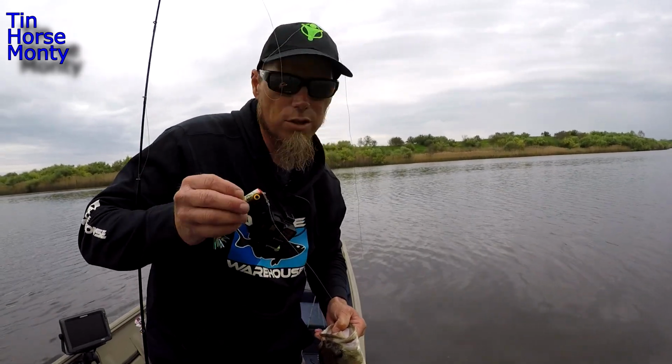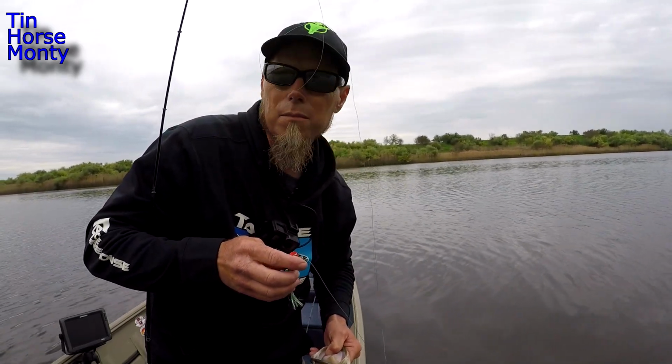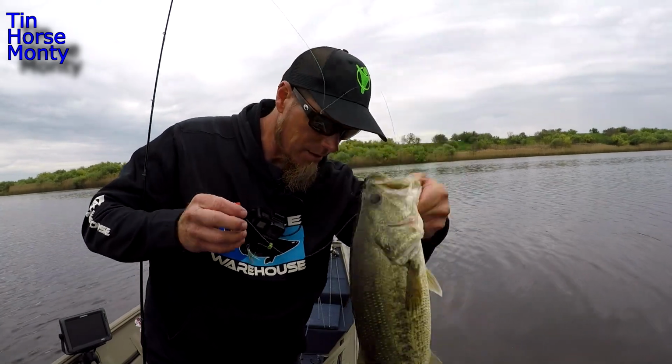Overcast conditions, just a little light breeze, but a little popper. In the post spawn, a popper seems to be one of the better topwater baits. You can just pop it and let it sit for a little bit, and it just drives the fish nuts. So good times.